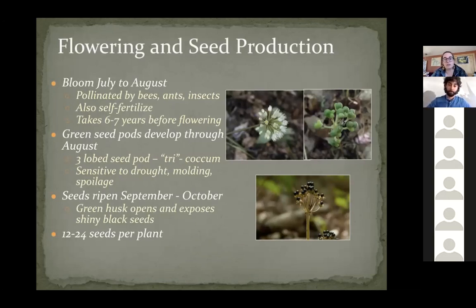They are self-fertile as well, but being able to be pollinated increases genetic diversity throughout populations, and it roughly takes 6 to 7 years before a ramp will flower. So if a seed germinates, it'll take that plant 6 to 7 years before it can flower. The green seed pods will develop through August into what's called a 3-lobed seed pod, hence the name trichoca.